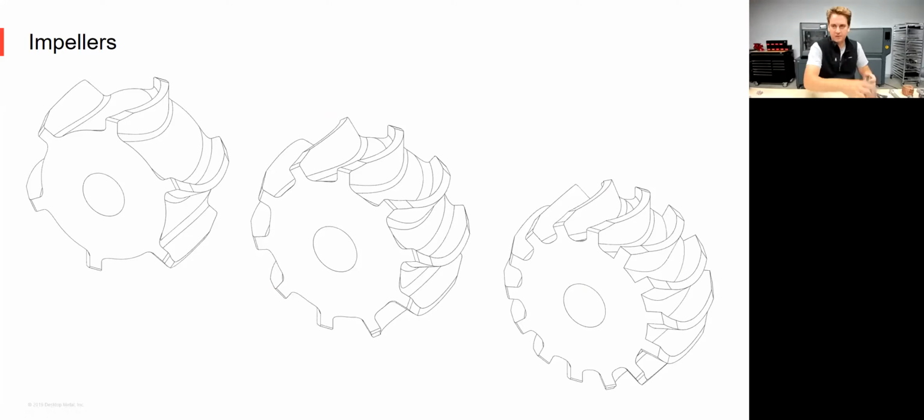You can see a couple different iterations here. Impellers are always a great thing to print. These vanes are very complex and would be very, very expensive to machine because of some of the chattering that would be involved. And you can see, of course, these parts are very, very easy for us to simply print.